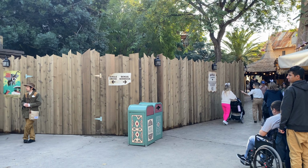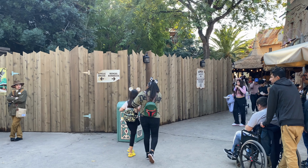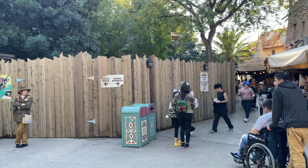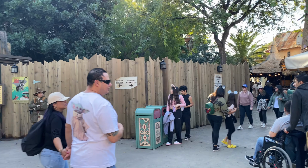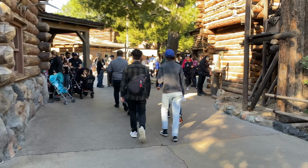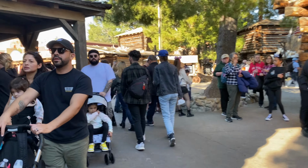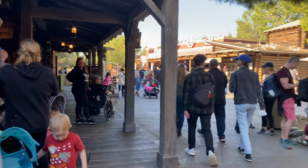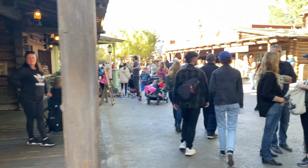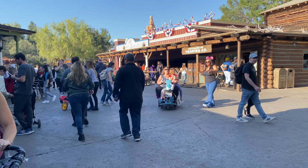I don't believe they have given any update on when Indiana Jones or Tarzan's Treehouse will be opening up, so hopefully very soon. So now to get to New Orleans Square, you're actually going to have to cut through this little pathway, which links Frontierland to Adventureland. And you're going to come around the corner to Pioneer Mercantile. So this is going to be the only way to get to New Orleans Square.